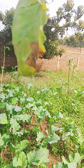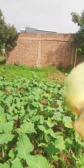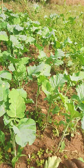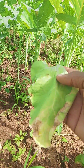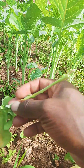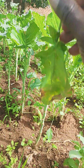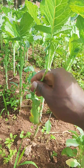So this one has no value, but to the farmer it has value. When you leave it on the surface this way, it decomposes. After a few days, it can be used as mulch to cover the surface. As you know very well, the importance of mulching is that it can cover the surface to reduce the rate of water runoff, as well as prevent weeds.